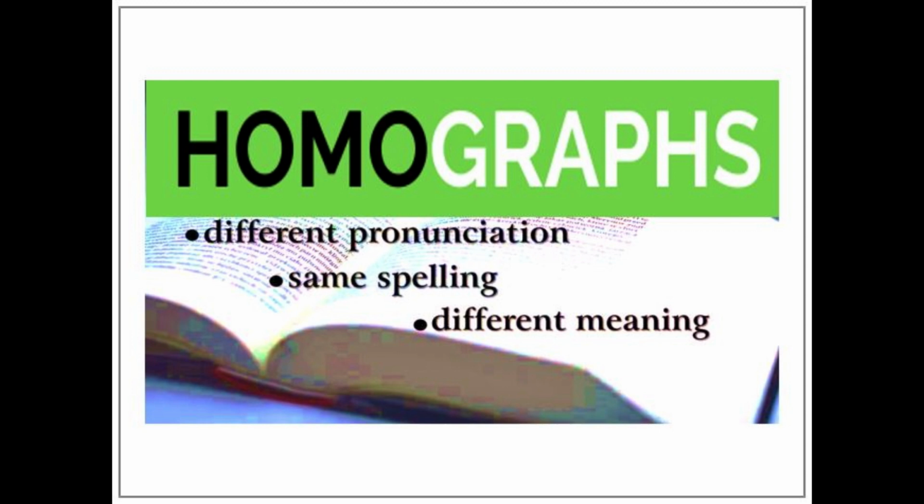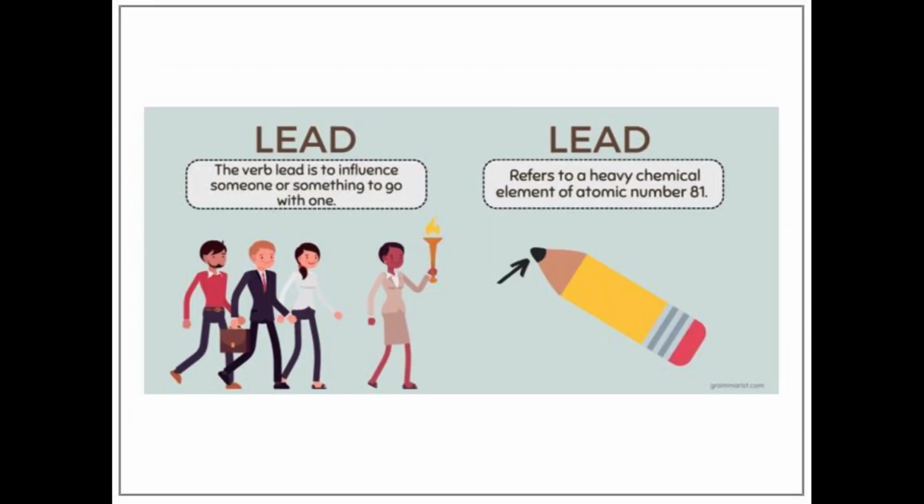The reason why I have chosen to make a video on this topic is because a lot of people are not even aware of the alternate pronunciations and meanings of certain common words used in the English language. The first pair of homographs is an easy one. The spelling is the same, but one is pronounced as lead and the other one is pronounced as led.